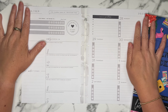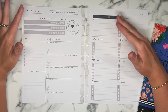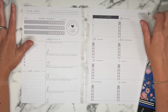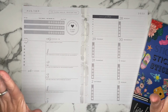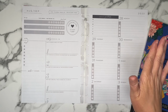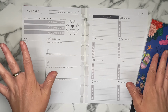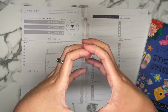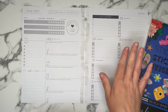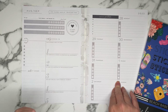Basically, the reason why I'm doing this is I have been using this planner since the early part of the year to track my wellness. And when I speak about wellness, I am talking about, for me personally, I track my symptoms, my mood, my energy levels, things like that. My main focus has kind of been on symptoms and energy levels. So a lot of the things I track are kind of around that. And you'll see that as I write things in throughout the week.